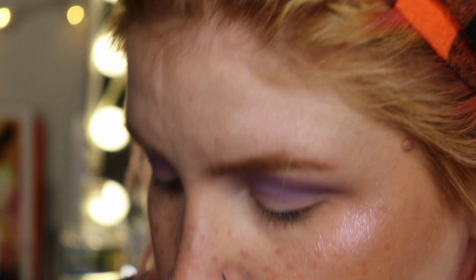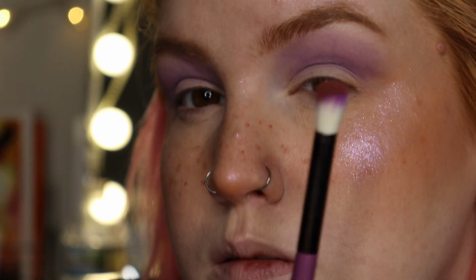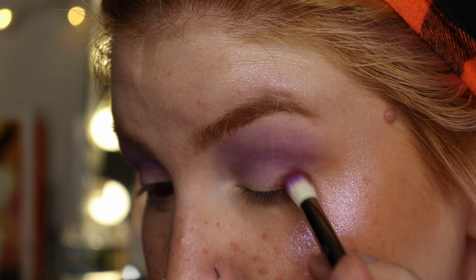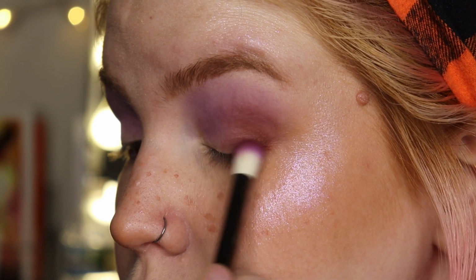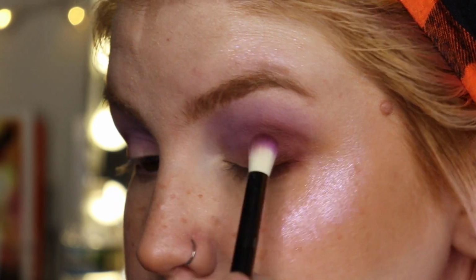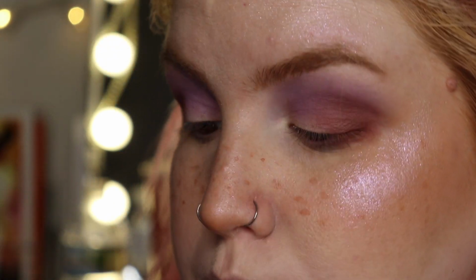So now I'm going to go into the shade Day Trip, this more brownie shade, and a little longer pencil brush type, and I'm going to pick up a little bit of that, and I'm going to put that in, starting in the outer corner, doing the outer V. The shade isn't as deep as I thought it was going to be. It kind of fades out into a much more muted tone, which isn't bad, but I would have preferred for it to be slightly darker.